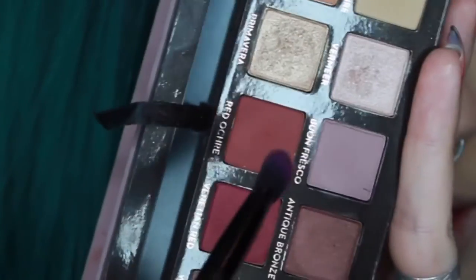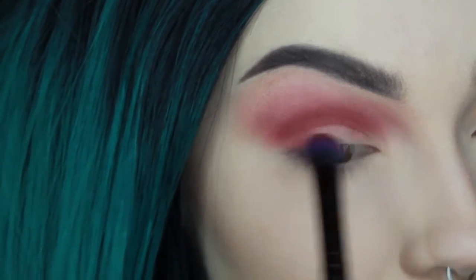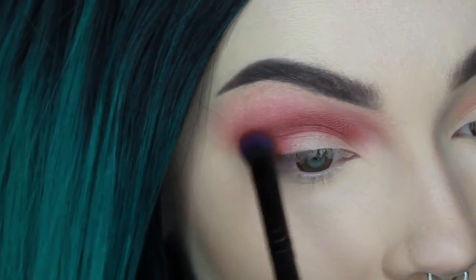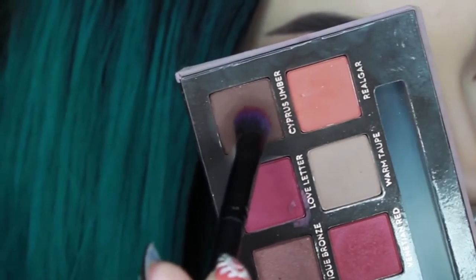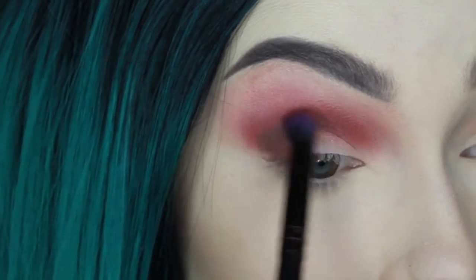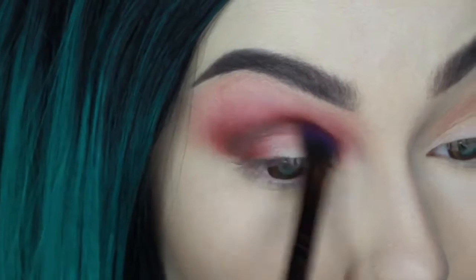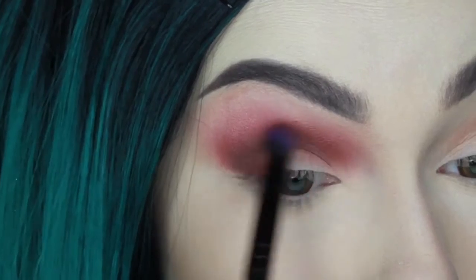To deepen the crease a little bit, I'm gonna grab some red ochre on my angled brush. Just gonna throw that in there. And then I'm also gonna pick up some Cypress Umber and throw that in the crease also. Just a tiny bit. And then blend that into the pinks and reds.